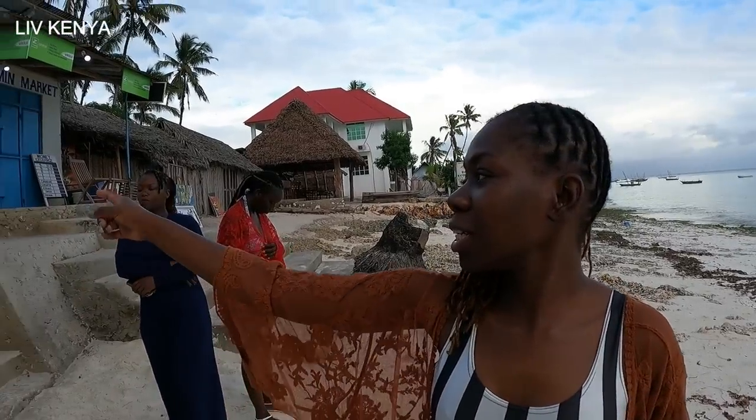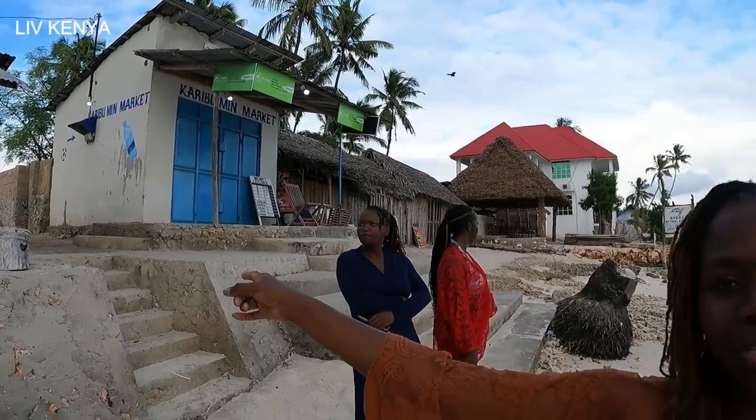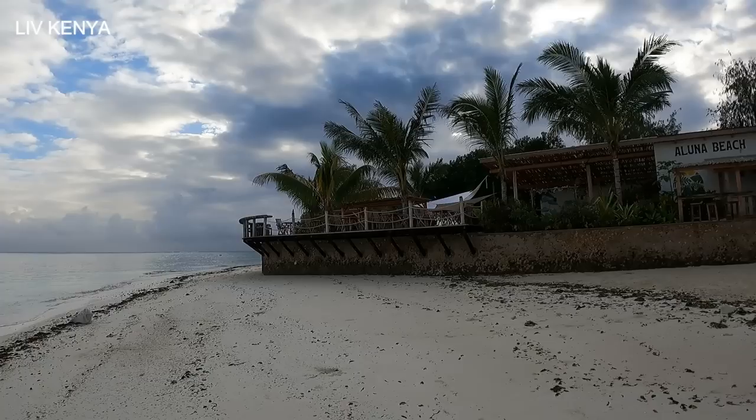The place where we are staying is just less than 100 meters away. We have literally walked to this place and intend to enjoy this beach. So let's enjoy the beach.